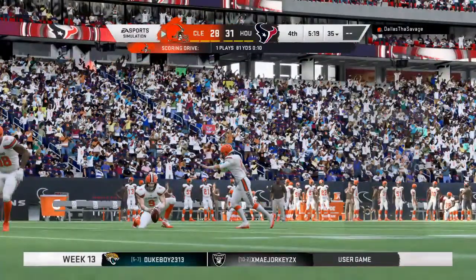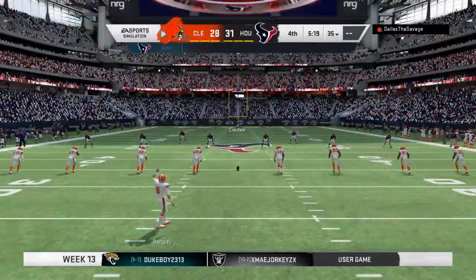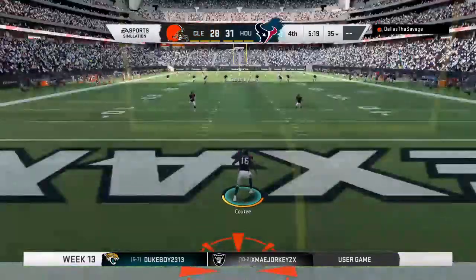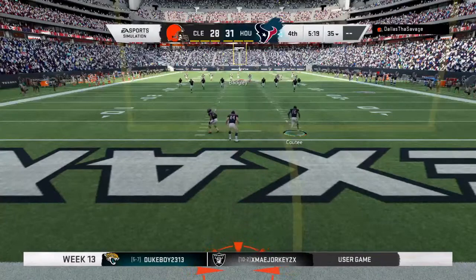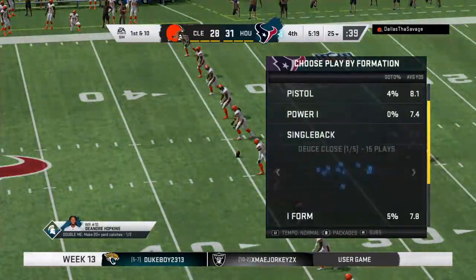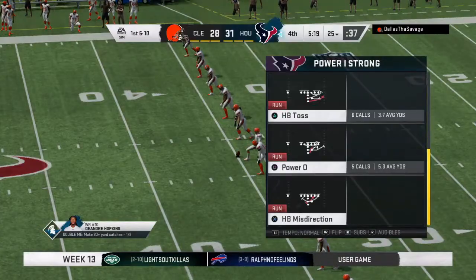Extra point by Badgley, up and good. And now things get a bit more interesting here in this 4th quarter. And they will not get a chance to return this one as it's through the end zone for a touchback.